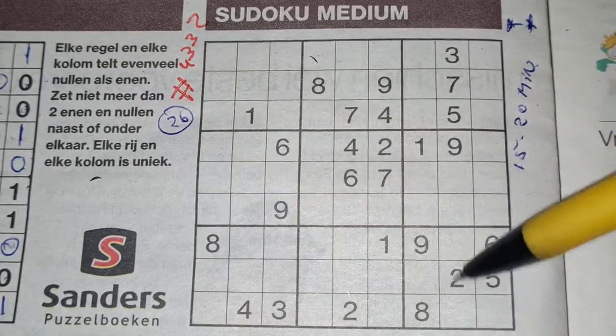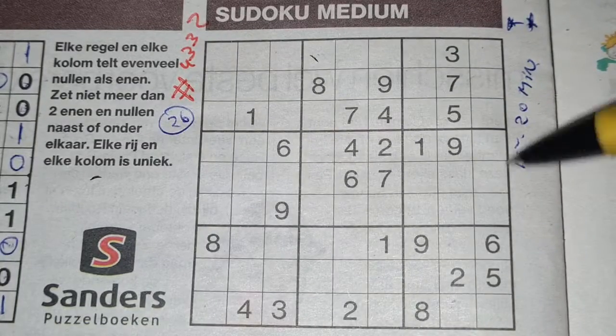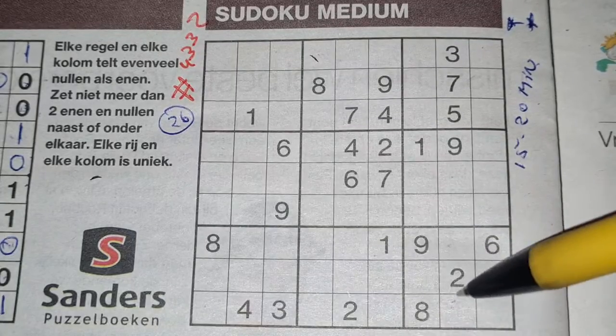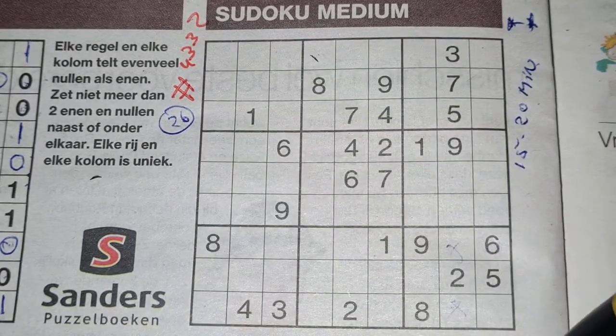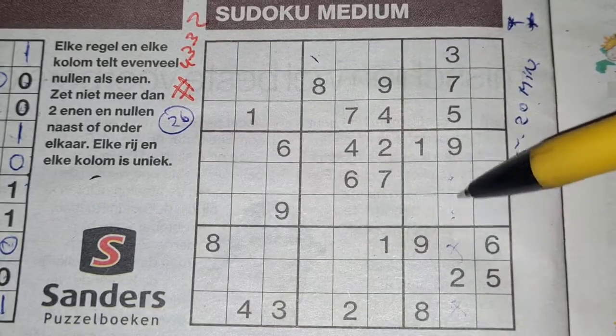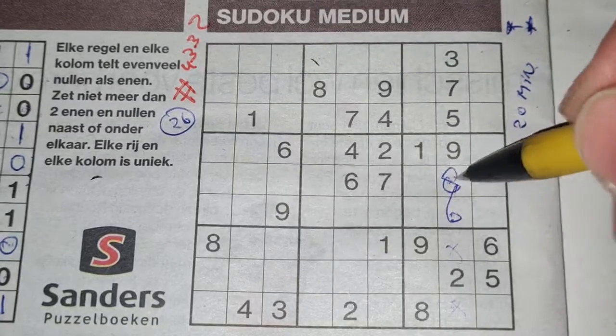In this column, we have 4 missing numbers: 1, 2, 3, 4. Two of those missing numbers are the 8 and the 6. We have an 8 and a 6 in this big square, so no 8 and 6 in these two boxes. The 8 and the 6 go in those two boxes as a pair. We have a 6 there, no 6 there. 6 should be here, and 8 goes there.